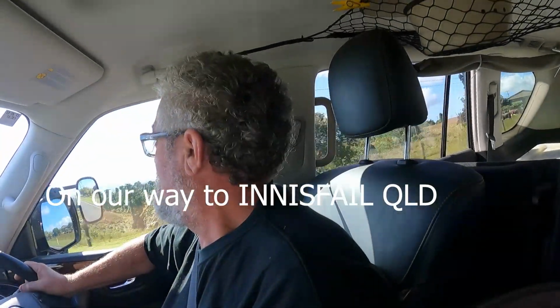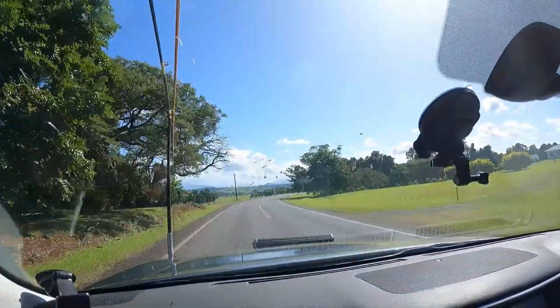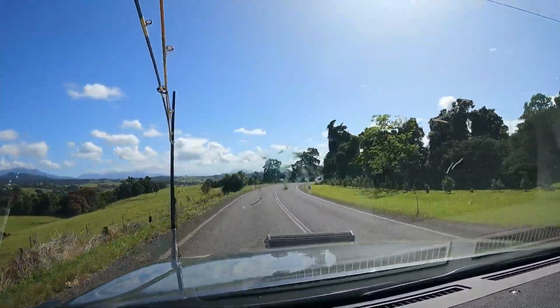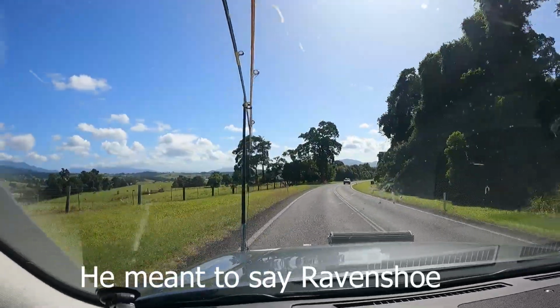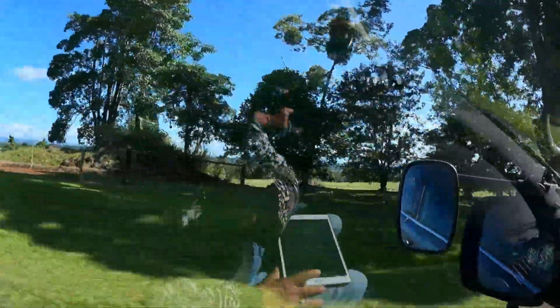Righto, we've left Ravenshoe this morning, about 9 o'clock. We're now just dropping down the last lot of hills down into Innisfail. Beautiful country, all the way from Ravenshoe to here is just spectacular hills. You follow some beautiful looking creeks and rivers.